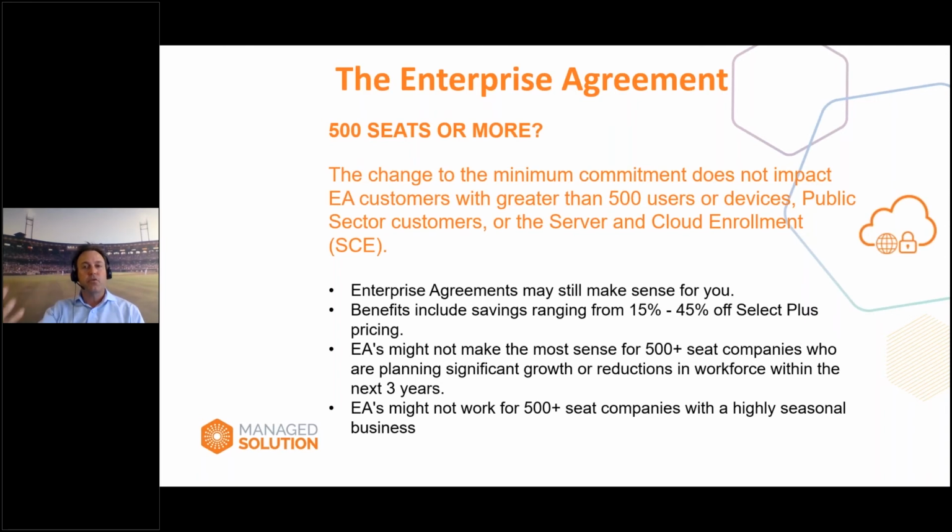And so they built this program called CSP as an alternative to the enterprise agreement. And I'll go over the comparisons shortly. So CSP was created, and the plan for the enterprise agreement changed, where they said 500 seats or more, the enterprise agreement still makes sense, where the customer likes committing to a 3-year plan. They know what their business is going to look like, how many employees they're going to have. They also get a benefit when it comes to discounting, which depends on the size of the customer. It's the easiest way to put it.